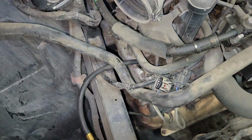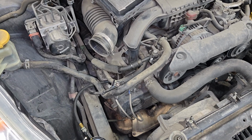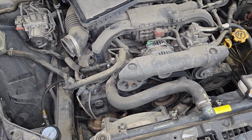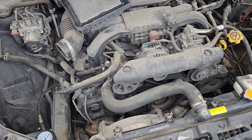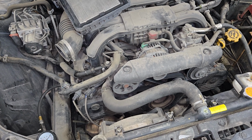So that means that cylinder is dead. It has no compression. So this thing has major internal engine damage. Either the timing belt slipped and it bent a valve, the timing's off, one or the other. It'll have to be torn apart and diagnosed further.